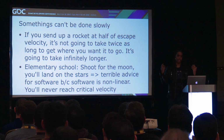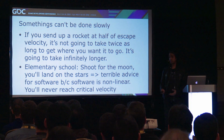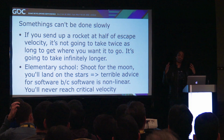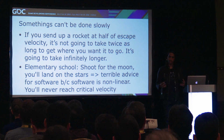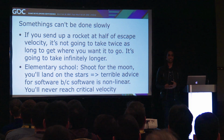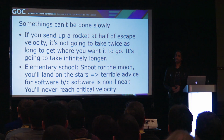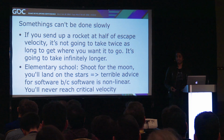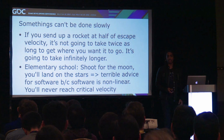Of course, along with that, I use the analogy that some things can't be done slowly, which is very counterintuitive. In elementary school, we were taught that shoot for the moon, you land on the stars. And that's really terrible advice, I found, because software and interactive pieces are non-linear. So some things have to be done at a fast speed, and it's kind of like sending a rocket to space. If you send a rocket at half critical velocity, it's not going to take twice as long to get up there. It's going to take infinitely long to get up there.